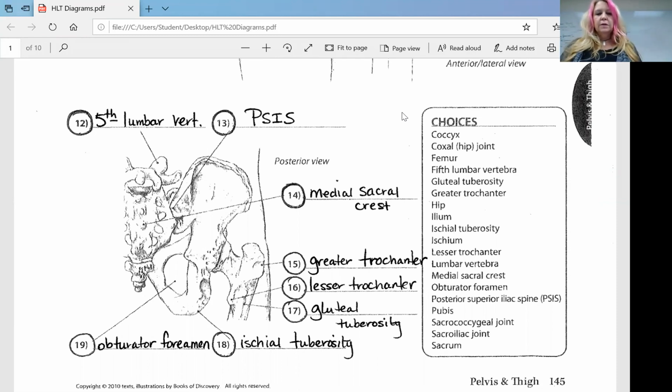Remember, lesser is always on the medial side closest in, and the greater trochanter is that big bony landmark on the outside. Since like day 1 of massage, we told you when you're sweeping up the leg to be careful you don't go over that greater trochanter. It can be quite painful. 17 is your gluteal tuberosity. 18 is your ischial tuberosity.